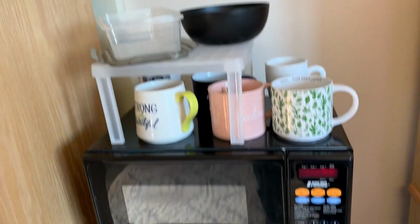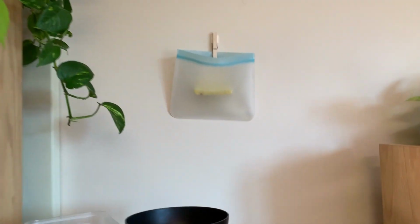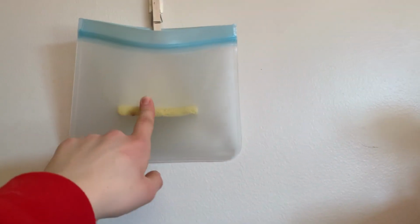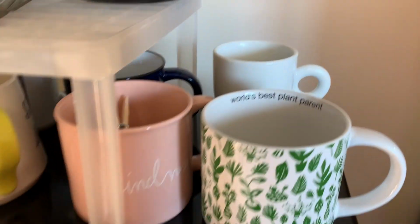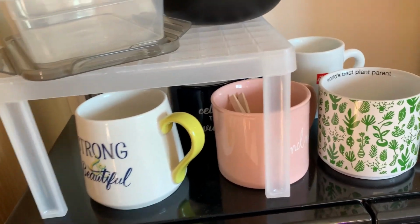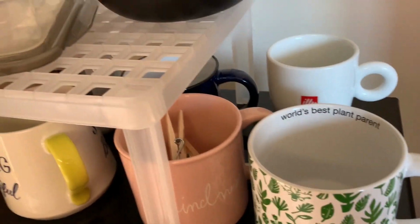Coming over here to my little microwave and refrigerator setup. This is how I dry these reusable plastic bags. I put a sponge in it so it's aired out, and then I hang it up. You can judge me. It works. It serves the purpose. Here I have all my mugs. I don't really need this many mugs, but I like having this many mugs. And a lot of them were gifted to me by friends or family, which is really nice.